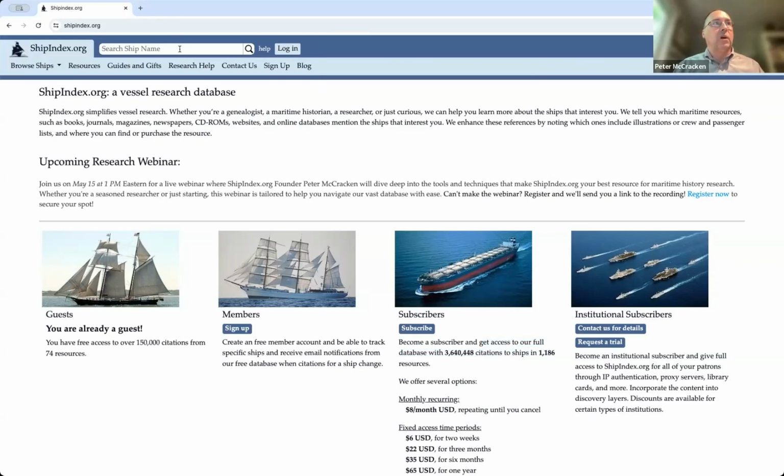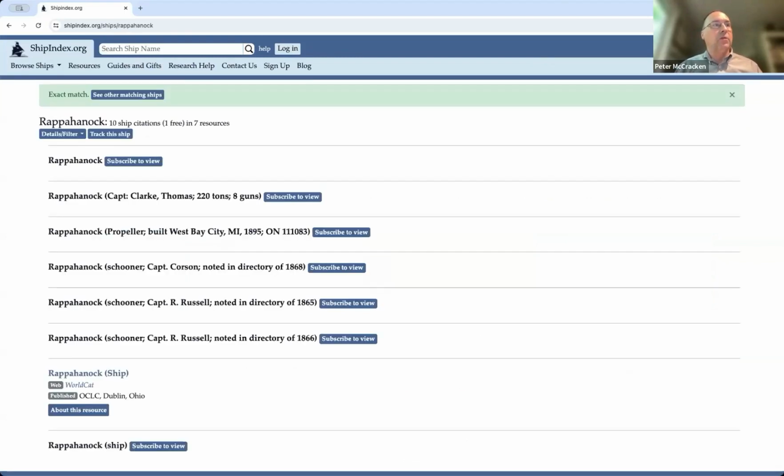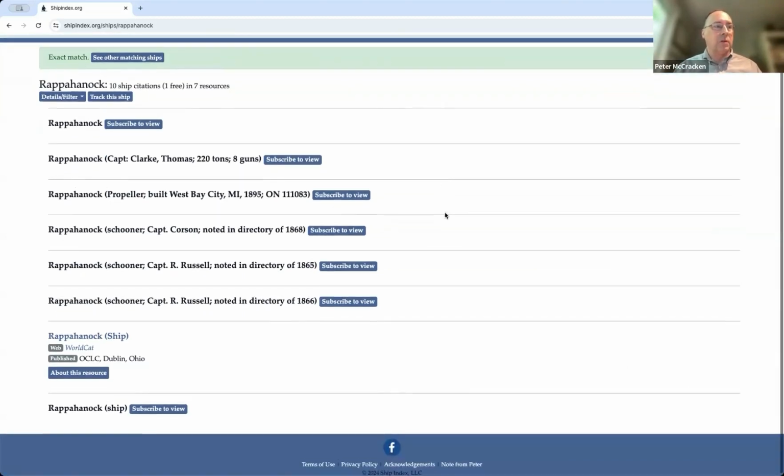See, it says log in, so I'm not currently logged in. So I'm going to try a search here for Rappahannock. I'm going to see what we find. Okay, so we find a couple of things. A lot of these are in the subscription database. The free database has 150 to 160,000 citations, and the subscription database has like 200 times that or something like that.